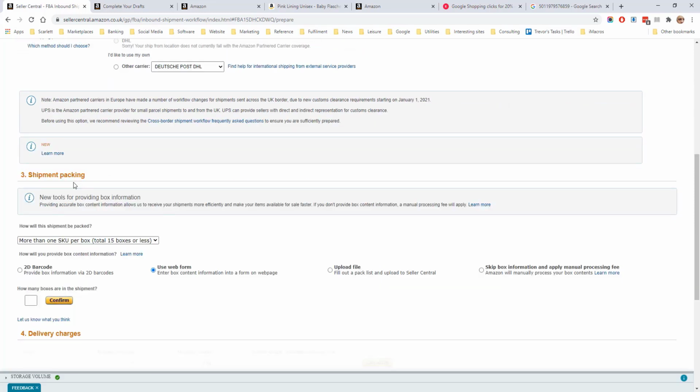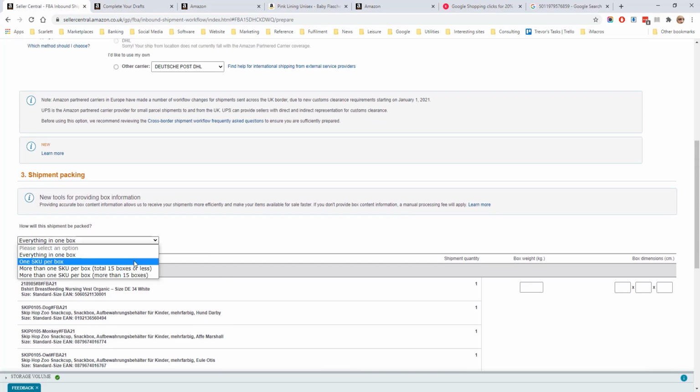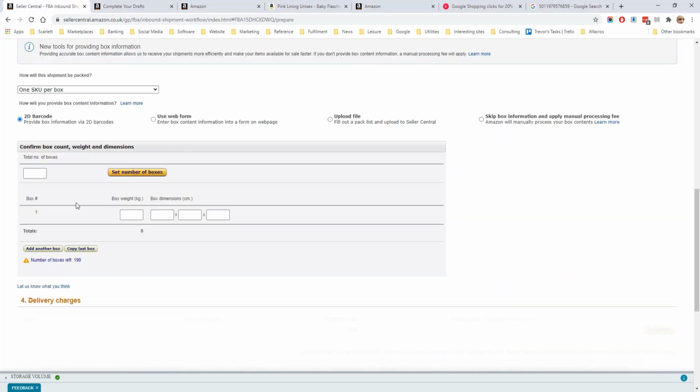Down here you need to choose how the shipment is being packed. If everything is in one box, then you just need to tell Amazon what that box weight is and what the box dimensions are. If you've got more than 1 SKU per box, you can provide Amazon with a 2D barcode which sticks on the front of the box and gives Amazon information as to what is in that box. If you fill the information here, it will create the barcode for you.